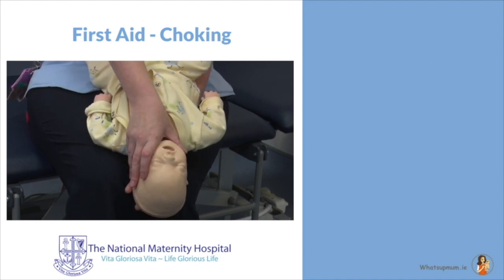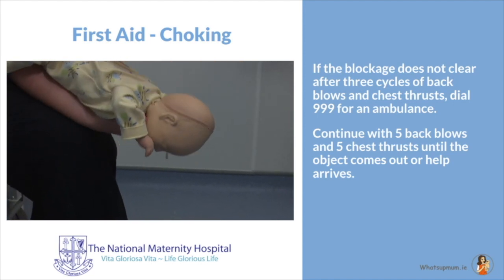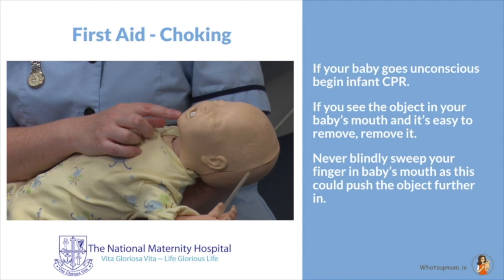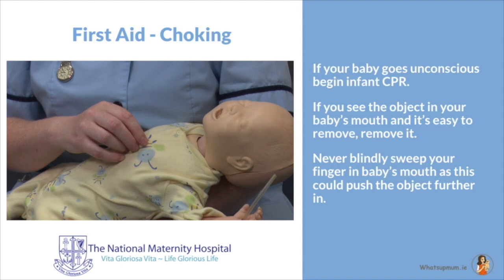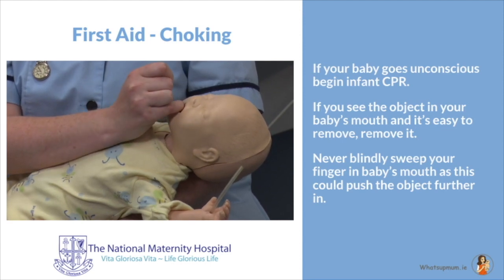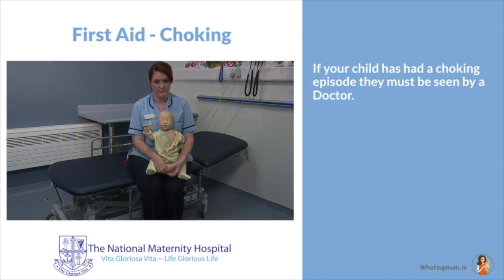You're going to continue doing chest thrusts and back blows until the object comes out or your baby goes unresponsive. If your baby goes unresponsive, you need to follow the guidelines for infant CPR. If you see the object in your baby's mouth and it is easy to remove, take it out. However, never put your finger blindly into your baby's mouth, as you could push the object further back or you could injure the inside of their mouth, causing more problems. If your child has had a choking episode, they need to be followed up by a doctor.